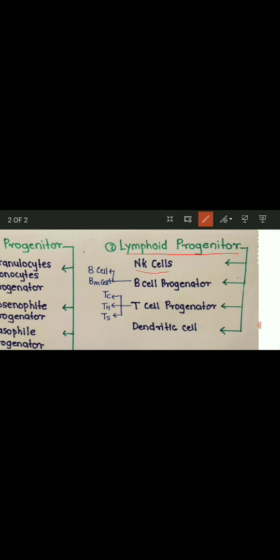NK cells are responsible for the clearance of the antigen, or they show antibody mediated cell cytotoxicity, or ADCC. It is shown by the NK cells. NK cells are also responsible for the clearance of cancer cells. They are present in every part of the body, mostly in the lymph node, and they play a most important role in the clearance of the antigen, showing the ADCC immune response. Such NK cells are produced in hematopoiesis, under the type of the lymphoid progenitor.